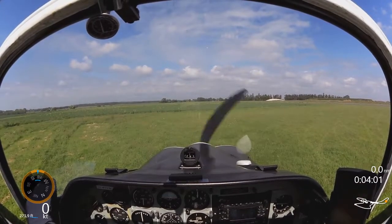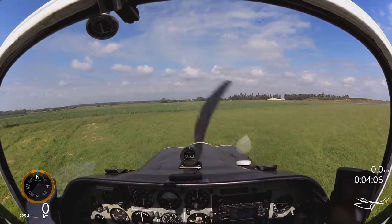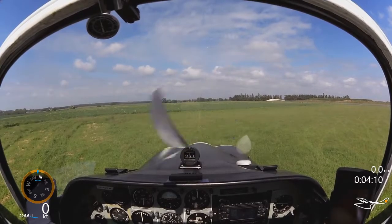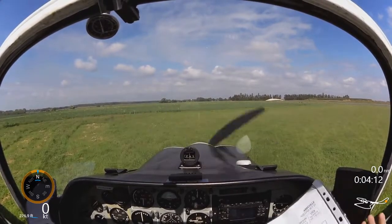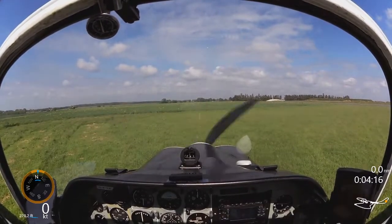Left. Left? He's doing left. Oh my god. Sometimes I don't know the difference between left and right, especially when I'm nervous. Oh, don't be nervous. Come on. We're not nervous. We're fine.